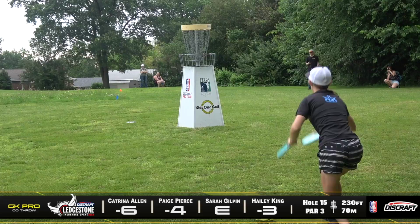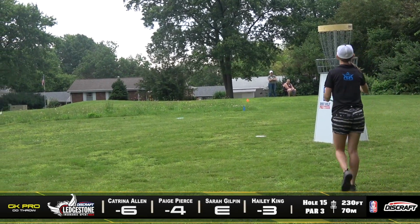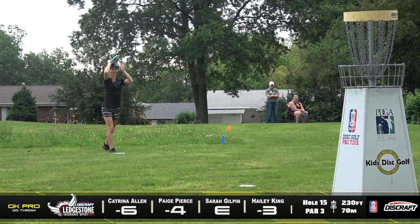Paige is probably shocked to be out here. Paige not capitalizing on the nice chainsaw through the trees and leaving herself a comebacker. This is not an easy putt.